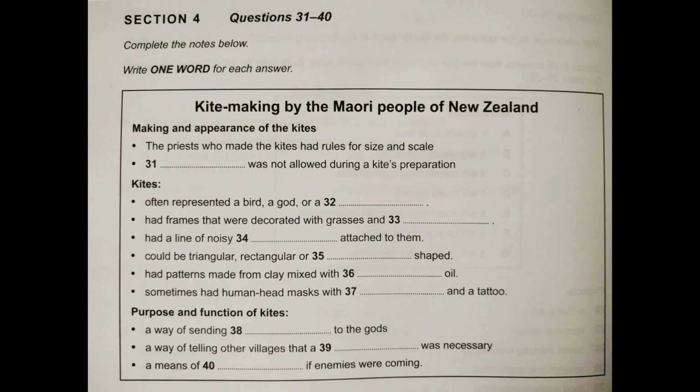People would also fly kites for other reasons. For example, to attract the attention of a neighbouring village. This was done when a meeting was required between Maori elders, a convenient method indeed.